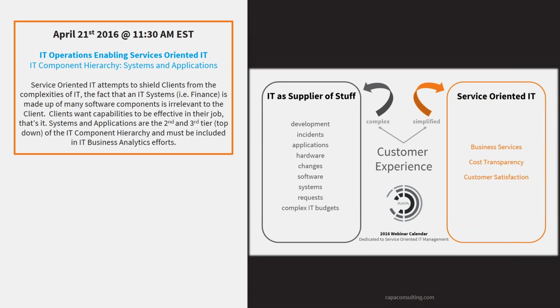Two weeks ago we focused on clients and services, first and second tier. In two weeks, we'll look at the third and fourth tier. It says second and third, it should actually be third and fourth. So getting a little more technical now around systems and applications, and how those things come together and funnel up to the higher levels of the hierarchy.